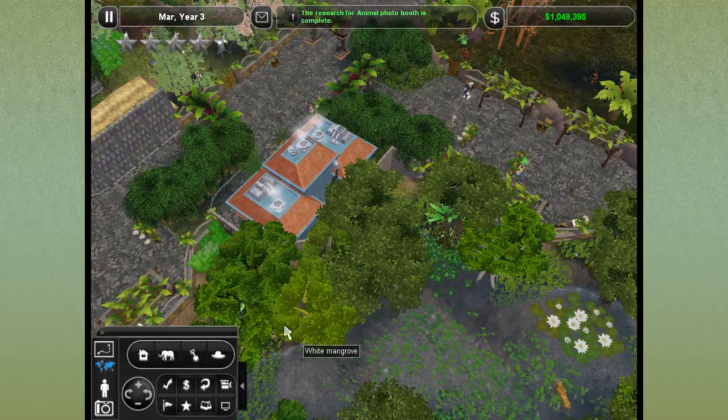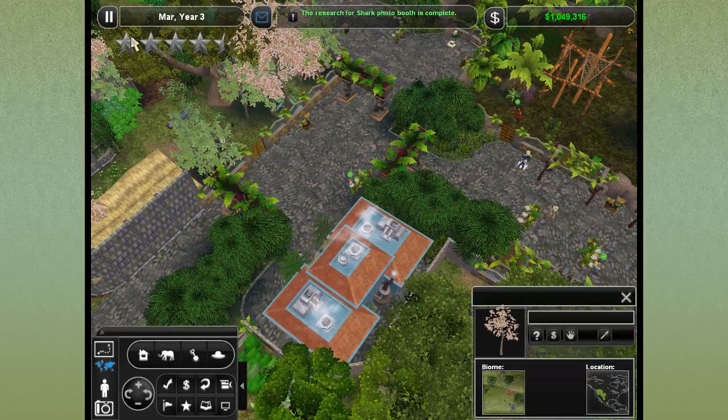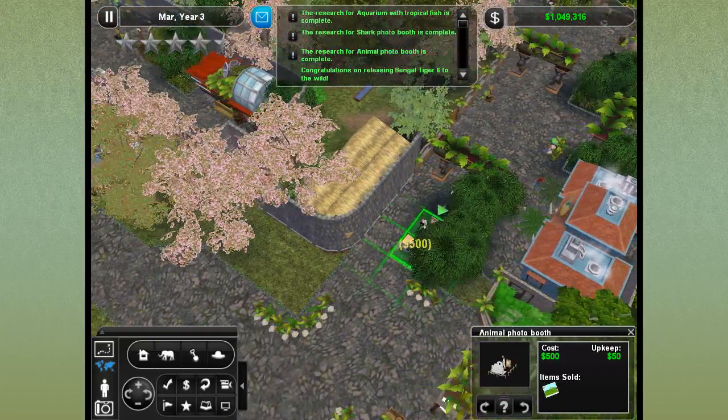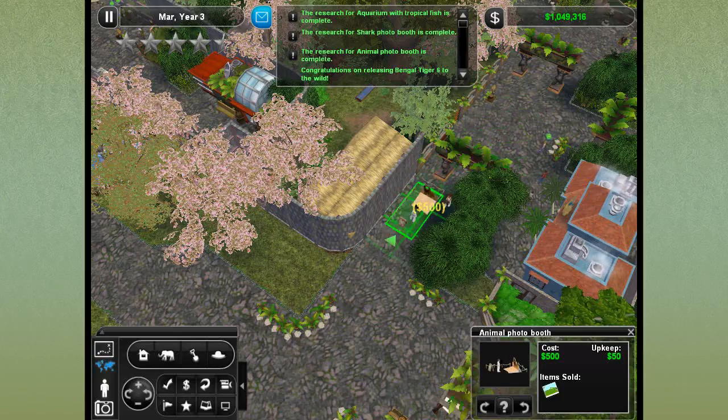All right, and then what's going on over here? Oh yay, the research for the animal photo booth is complete. So let's go ahead and just stick that down in a few places. All right, where is it? There we go. I just want to be able to grab this. Okay, Conservation Excellence Award in recognition of your 25th animal release to the wild. Go us. Oh, I'm so proud.